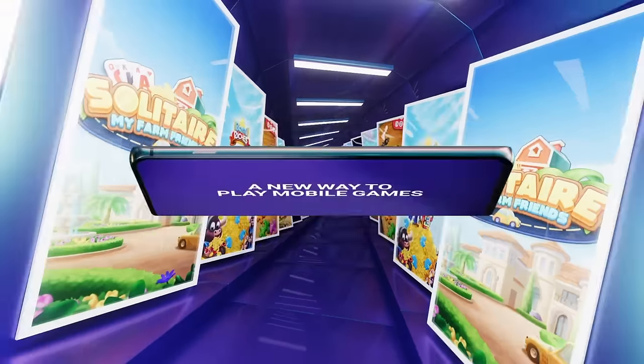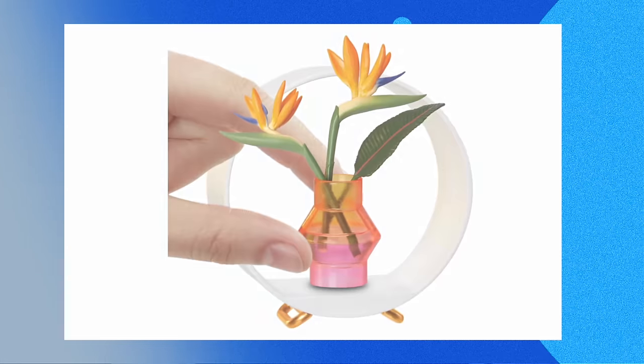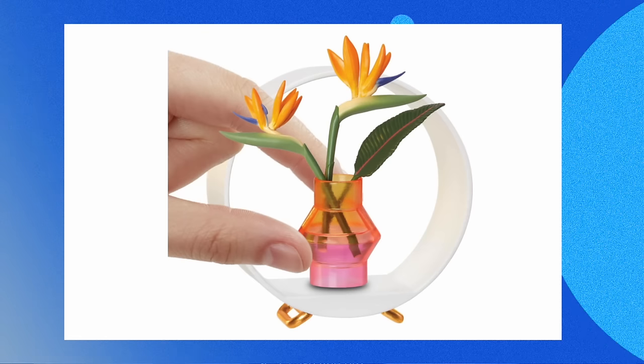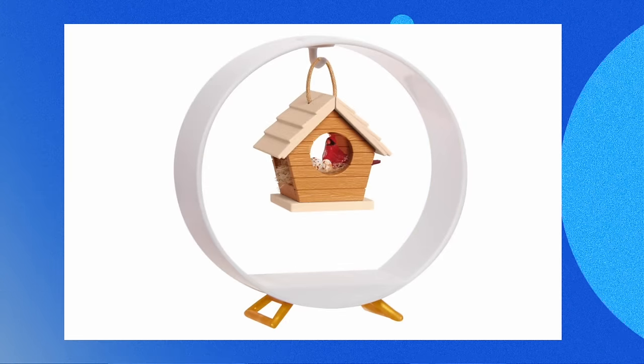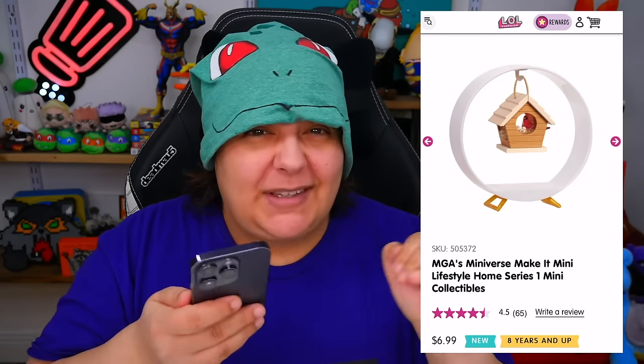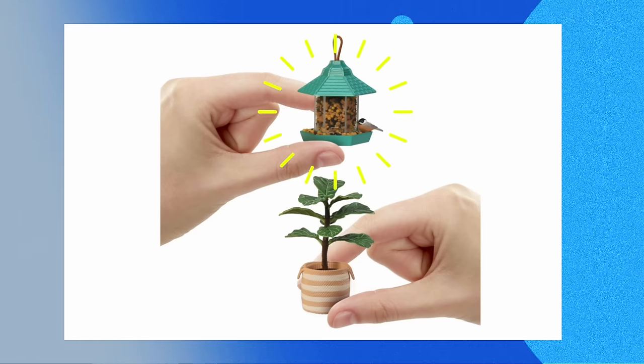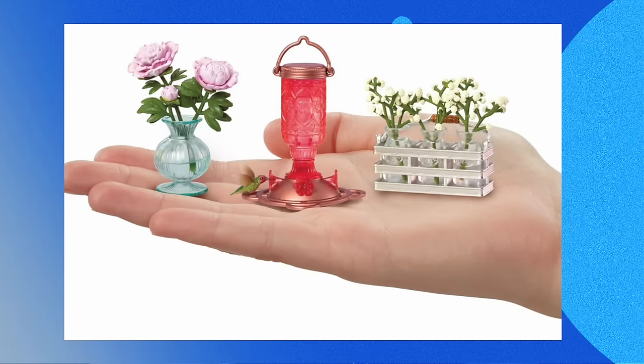More on them later. In these miniature mystery boxes of craft kits, we can make everything from tiny plants like you see over here, and we also get a display case, but not only that, it looks like we can make small birdhouses too. I'm really curious if we're going to be able to build the birdhouse or if the birdhouse comes pre-built and we just kind of stuff everything in there. But I also see a different kind of plant and a bird feeder as well. And it looks like we can get other decorations here.